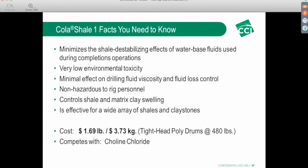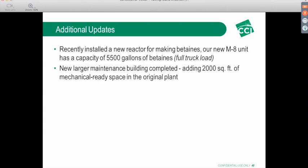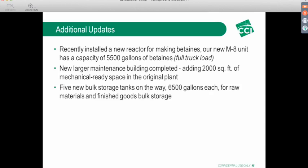Absolutely. Soon coming behind. So to finish up today, I just want to give you some updates on Colonial Chemical. We recently installed a new reactor for making betaines and sultaines and other products. Our new M8 unit has a capacity of 5,500 gallons, so we make a full truckload of betaine or sultaine at one time. We just finished a newer, larger maintenance shop for our folks. They moved out of the plant area, adding another 2,000 square feet of mechanical ready space in our original plant.